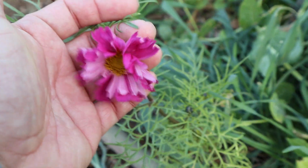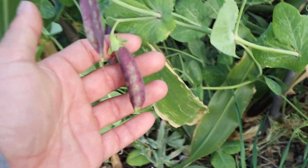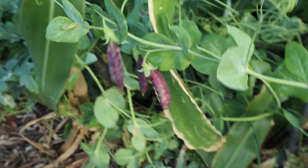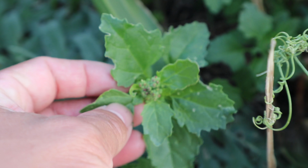And then here is a cosmo. These are Seashells cosmos, and we have some sugar snap peas down here, and these are good for snacking on. This is a little bit more mature now. I believe this is quinoa. These are volunteer quinoa plants. If not quinoa, they're lamb's quarter. And then we have some lupin.